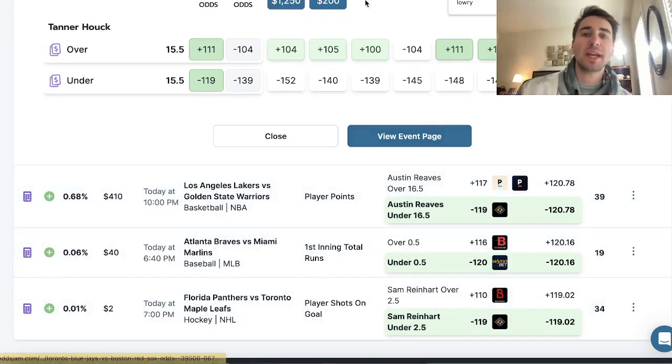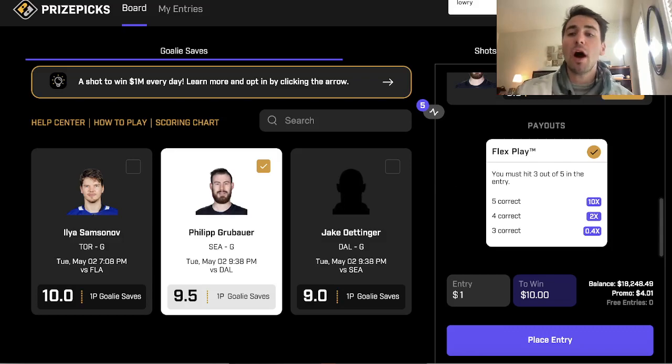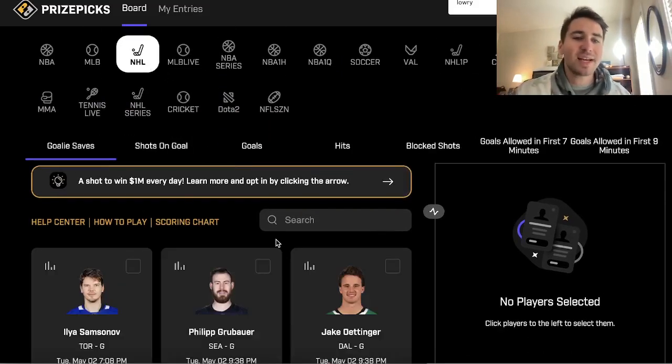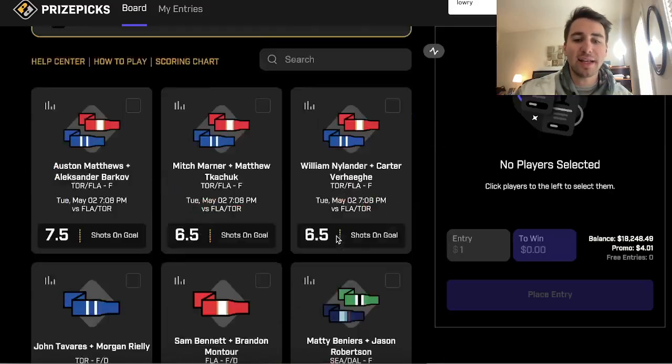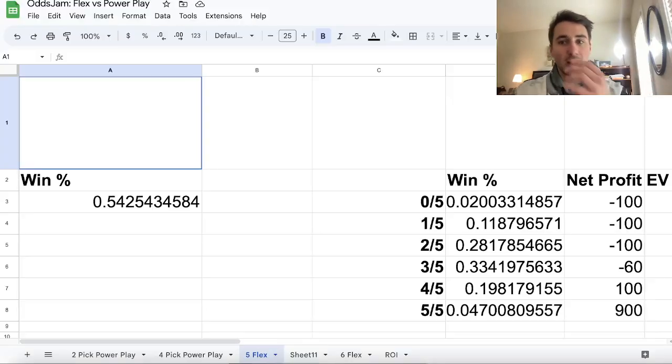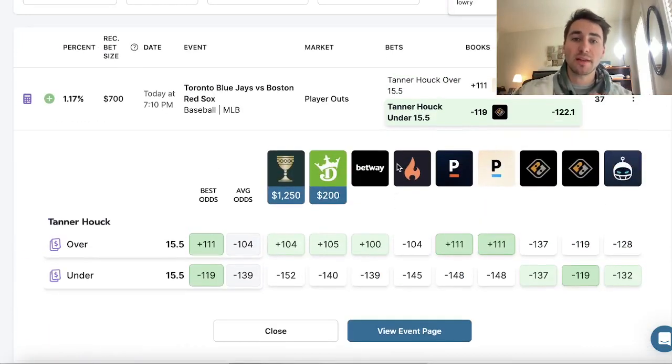I say this all the time, but as a sharp bettor, you're supposed to be opportunistic, right? You're kind of scanning through. PrizePicks has literally tens of thousands of lines, tons of different things you can bet on. You're scanning for 5 player props. You want to play 5 flexes, the 5 best player props that are winning over 54.25% of the time. You want to find 5 spots where sportsbooks have one side heavily favored.